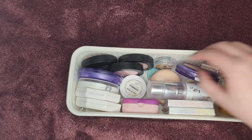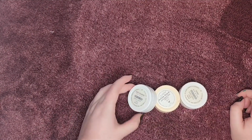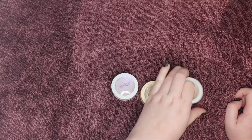I don't actually think I have a whole lot of ColourPop. These are the ColourPop Super Shock Cheeks that I have. I have them in the shade Over the Moon, Moon Peach, and Seismic.